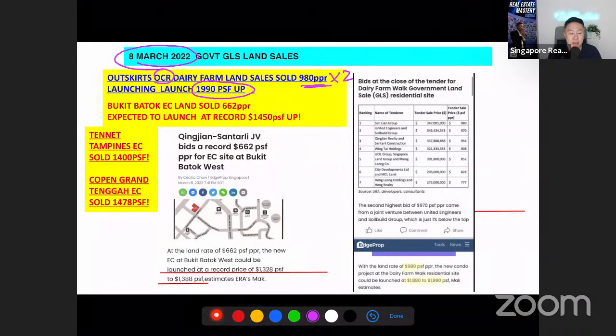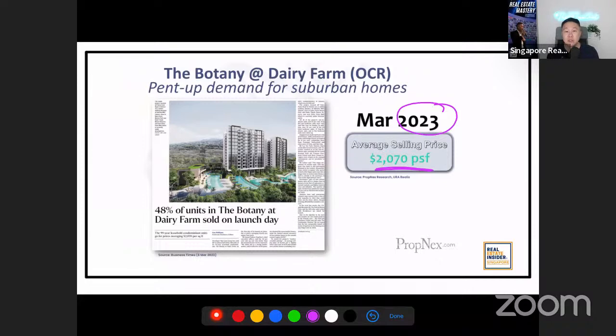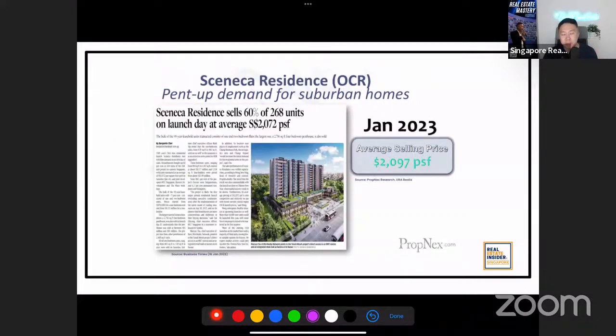Okay, so this is our estimate back in 2022. Let us take a look at how much average they actually sold for. So this was in March 2023. They sold an average of about $2,070 per square foot, which is why when we do our sums in terms of breakdown for developer costs and how much they estimate going to sell, we are very accurate in that sense because you're using data and numbers to decide. So now you can see for Dairy Farm area, which is near to Bukit Panjang, people are able to accept buying properties there at $2,000 per square foot already. If you look at Tanah Merah, people are also able to accept at $2,000 per square foot.